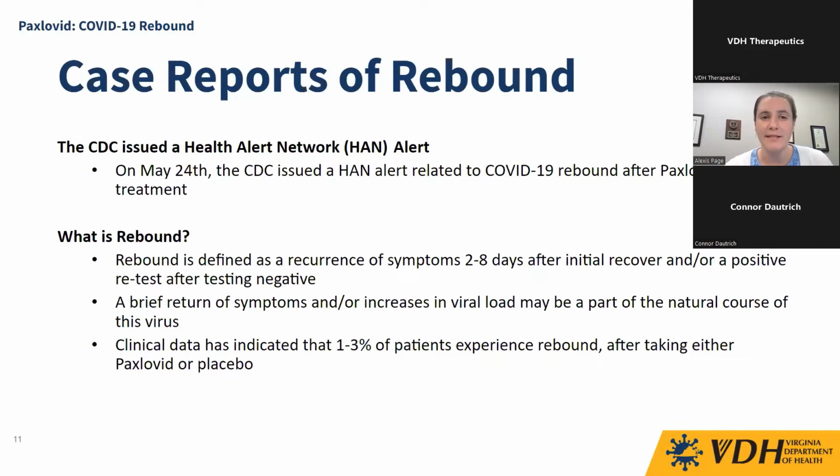It's interesting because COVID-19 rebound is a phenomenon that occurs in patients that have not taken Paxlovid, but it also occurs in patients that have taken Paxlovid. So some people are terming it COVID-19 or Paxlovid rebound, when in reality, it could just be normal progression of the infection itself. COVID-19 is a very new illness. It's a very new virus.